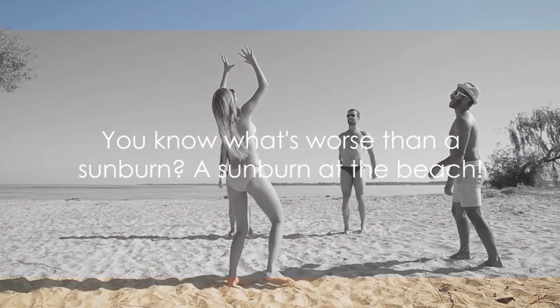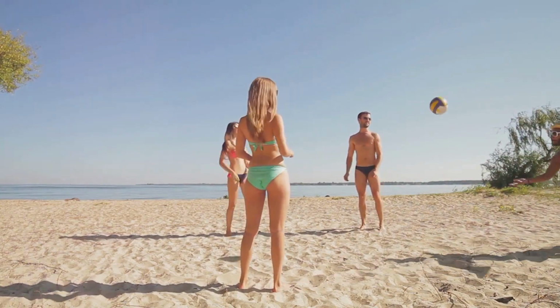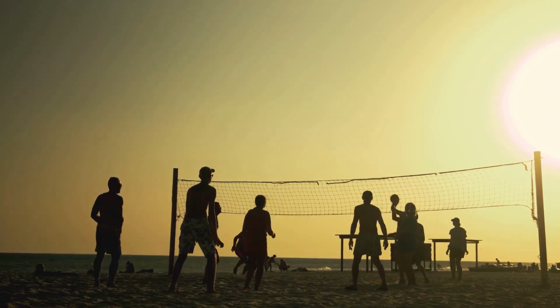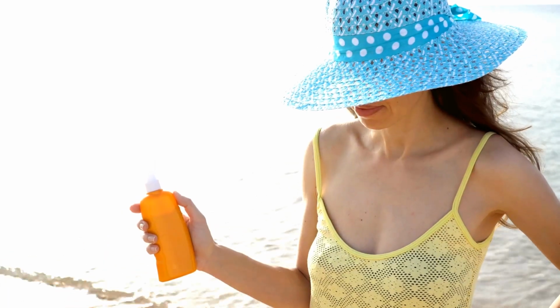You know what's worse than a sunburn? A sunburn at the beach. Now, we all love the sun's warm embrace, but too much of that good thing can turn your beach day into a beach bummer. So, let's talk about how to keep yourself under the sun without becoming a lobster. We're talking sun protection, folks.